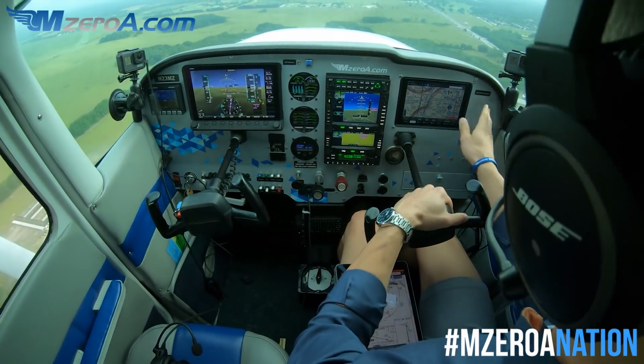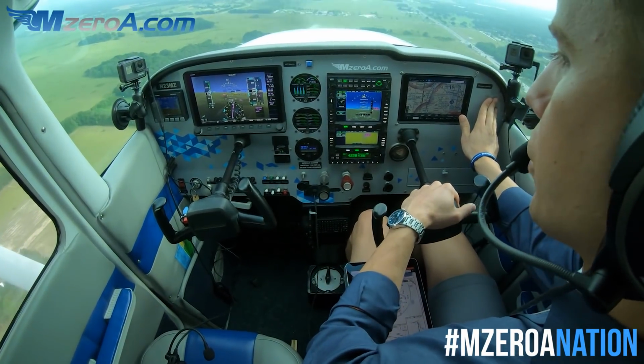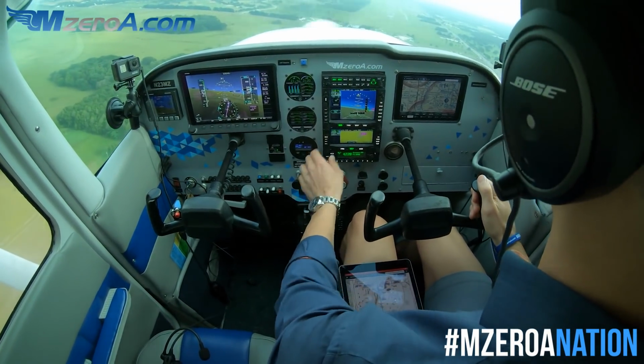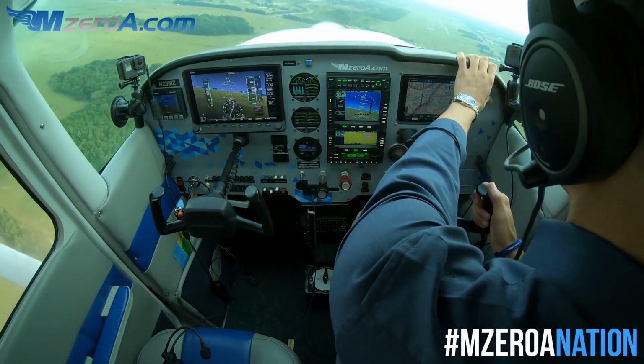I have the runway in sight. And 23 Mike Zulu starting that circle to the west. Scout 23 Mike Zulu, roger, and continue for runway 18. Continuing for 18, 23 Mike Zulu.